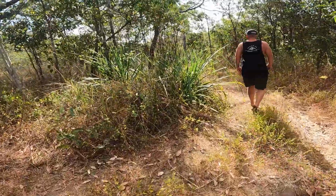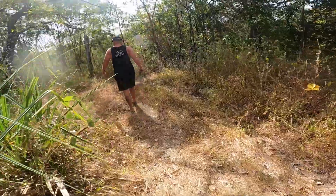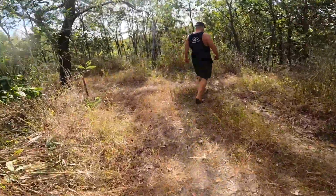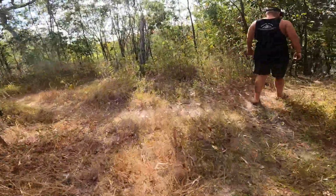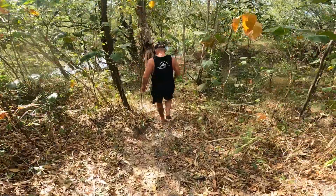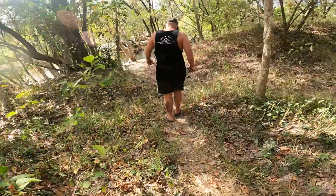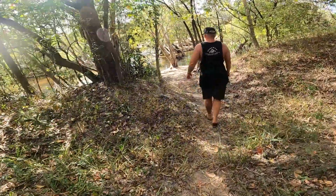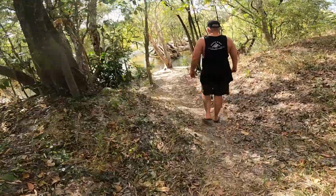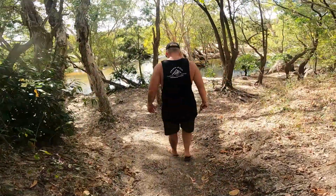Okay. Snakes and crocs, got it. Oh wow, the full flowing river here. Oh, cool. Is there a track? Yeah. Oh, even better. Oh, this is beautiful.